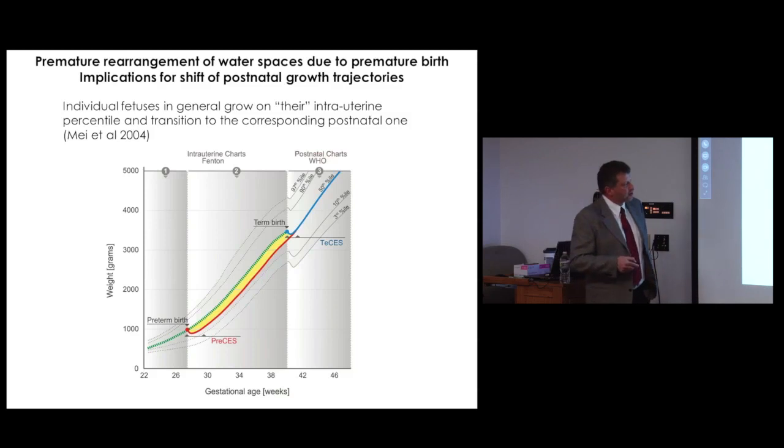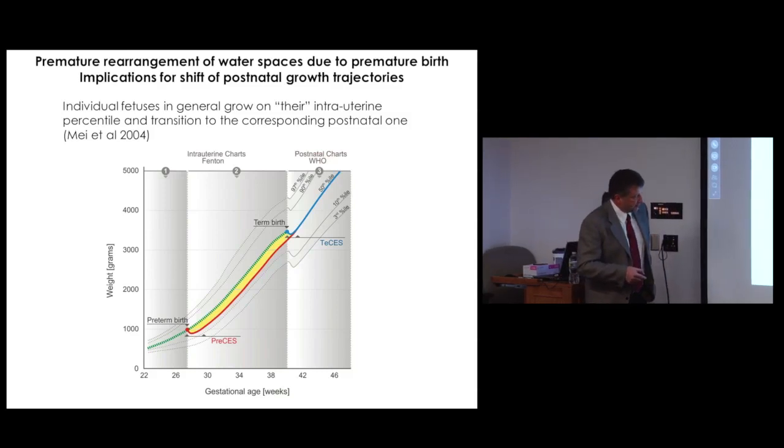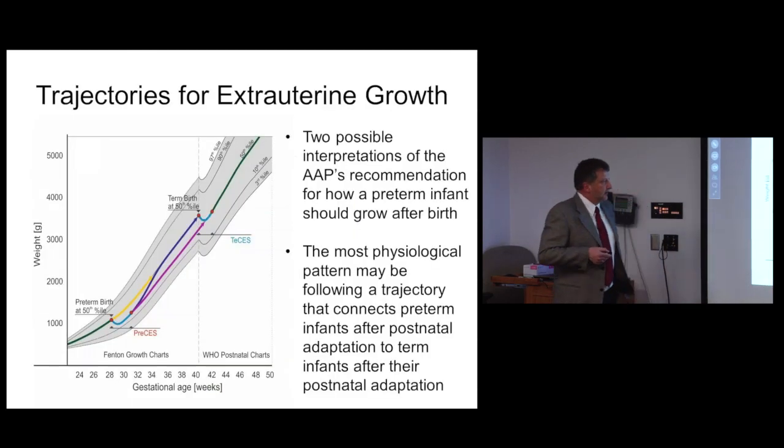And there are data on that showing that most babies do that indeed. They stay on their percentile. There's a little bit of crisscross over, but it's not really a lot. So that means that a preterm baby should find this lost path here, somewhere here again. So now the question is, can we find this point? And can we construct a trajectory from here to here that can be used for any individual baby? Then we are out of no man's land. Then we have some guidance for the clinician, what he can do, or she.